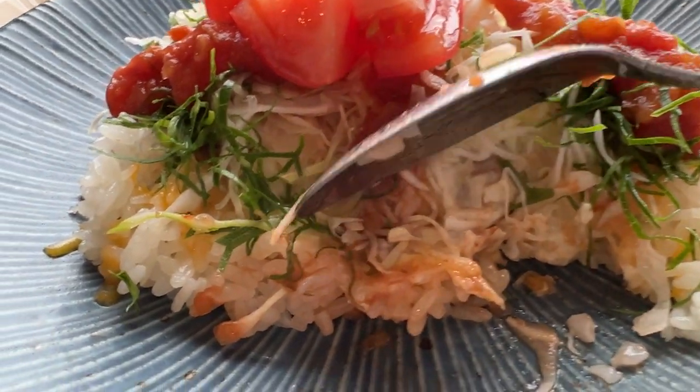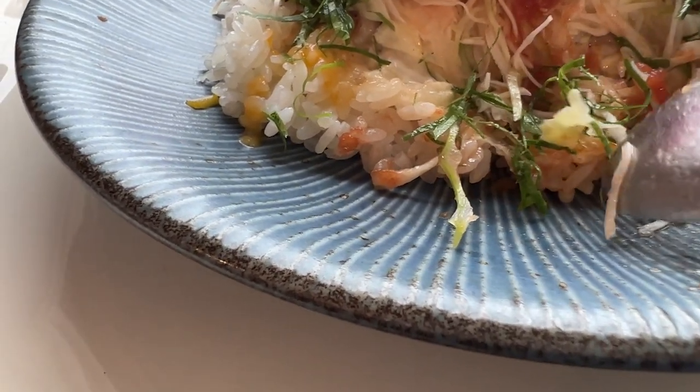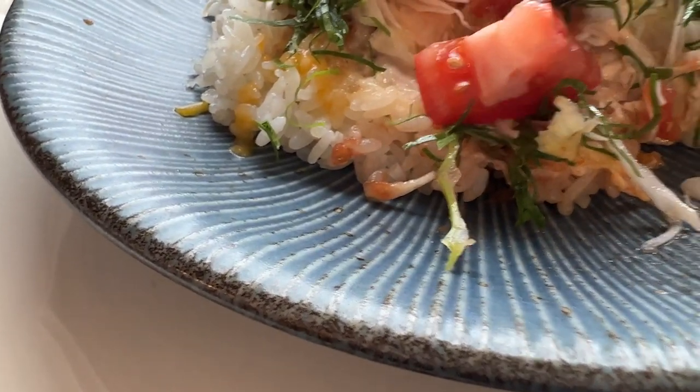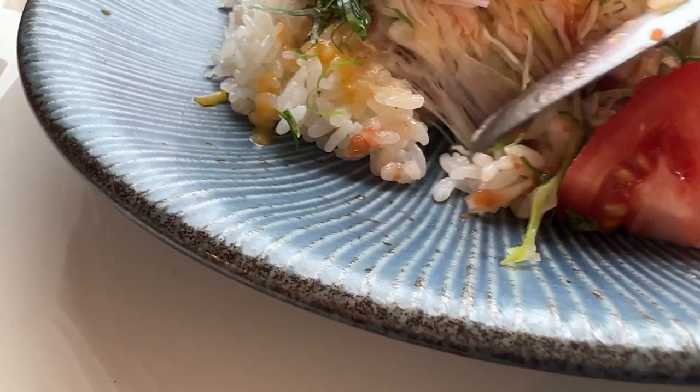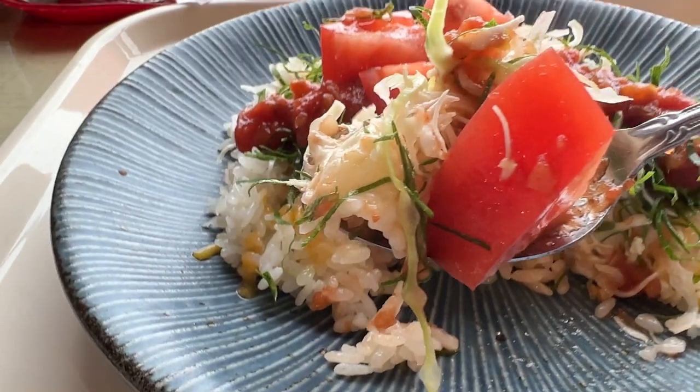You see, there's cabbage. I'm not sure what this green thing is. Maybe it's perilla leaf. That's tomato. And there's cheese in here too. You see the gooey cheese? And of course, rice. This is really good.